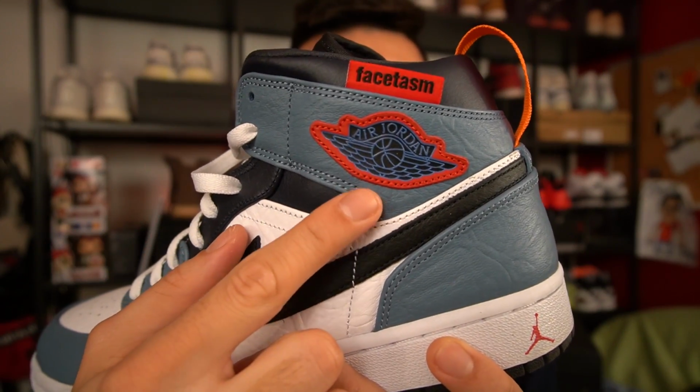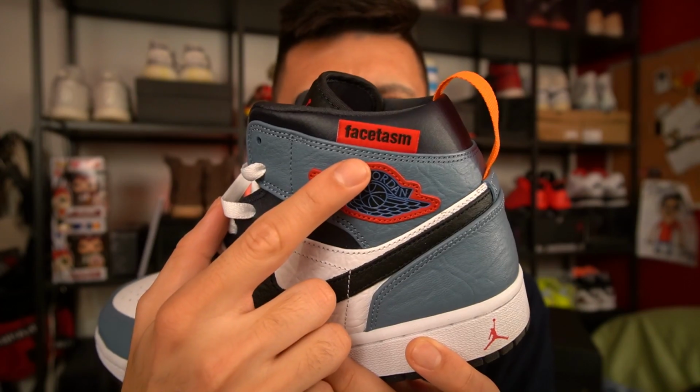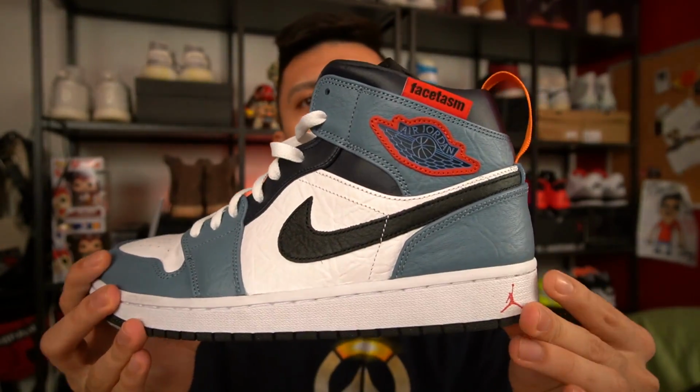I also like what they did with the Jordan Wings logo on the side. We also have a Facetasm tag here as well. A lot of small details on here.